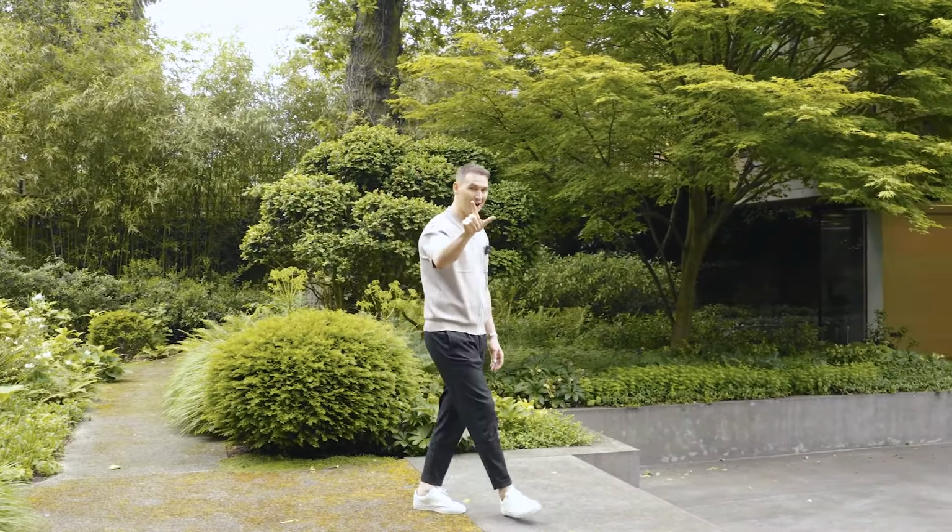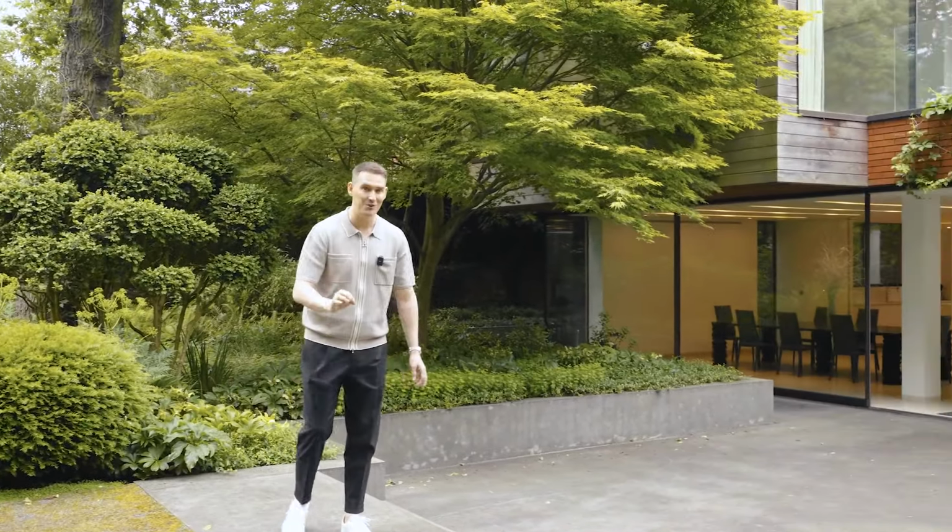The property is available now at £7.95 million.